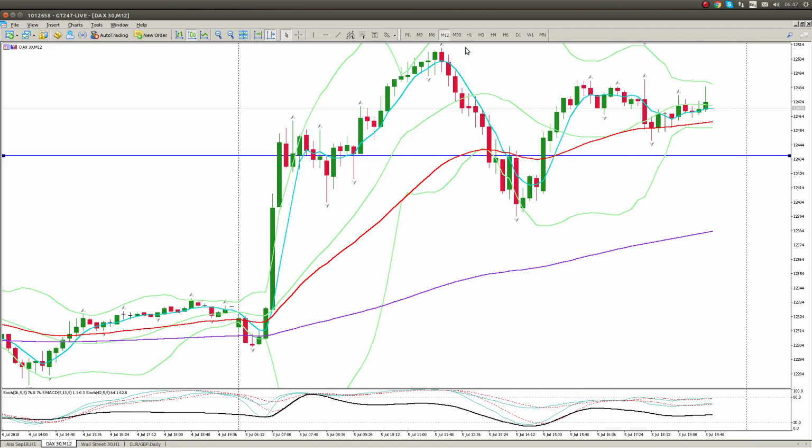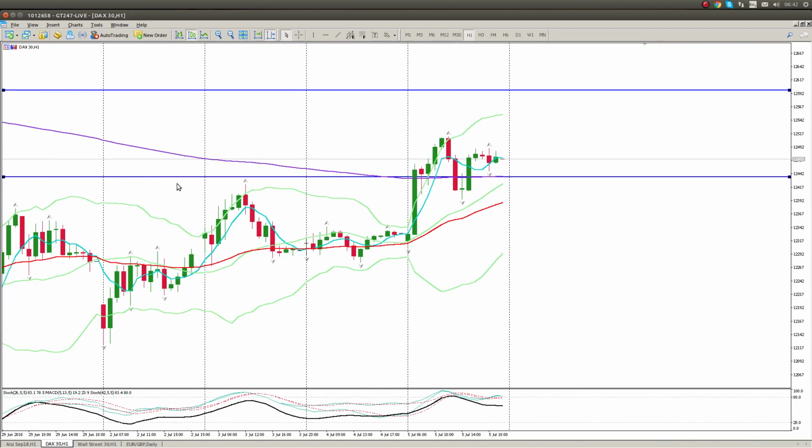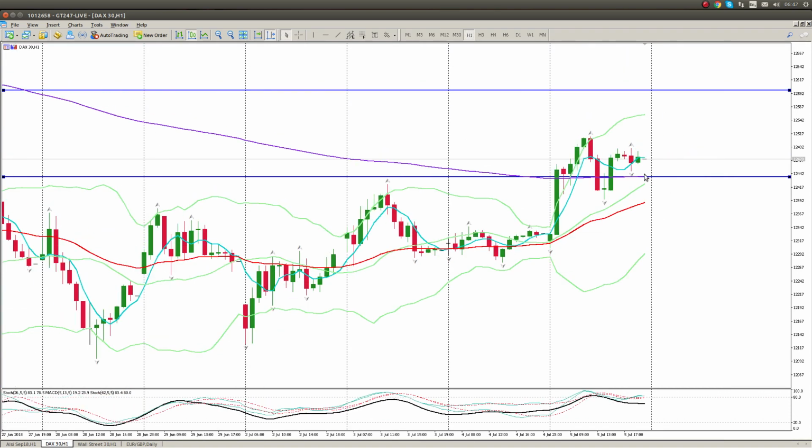Okay, so let's just get back to what we want to do today. I'm looking for longs, and I'm looking for longs based on the break of this range. So I'd like to see us pull back to this level, but whether we do that or not is another story. So the next most logical area for an entry will be at the gap close, which would be around 12,475. So somewhere around there would be a good entry for a long, with a stop below here.